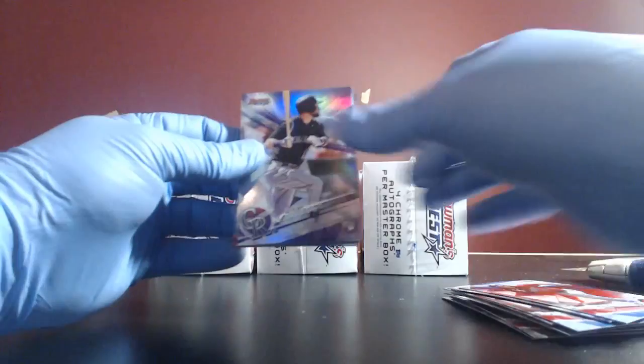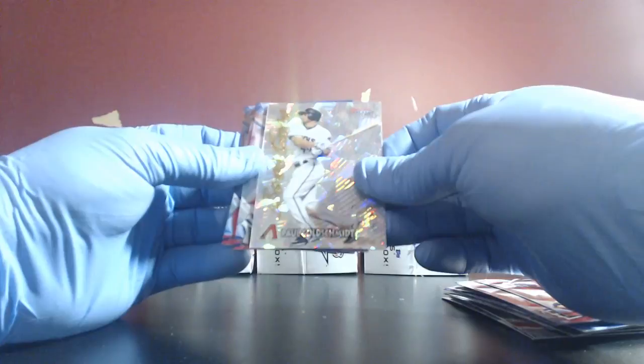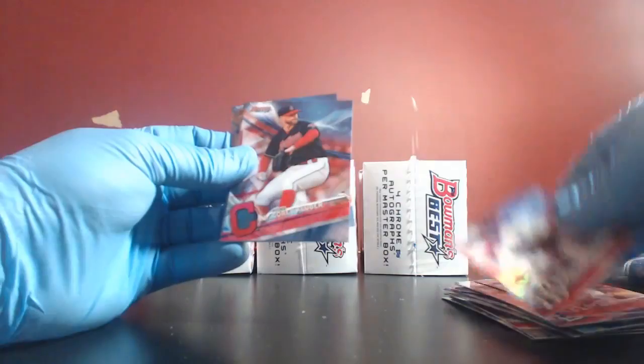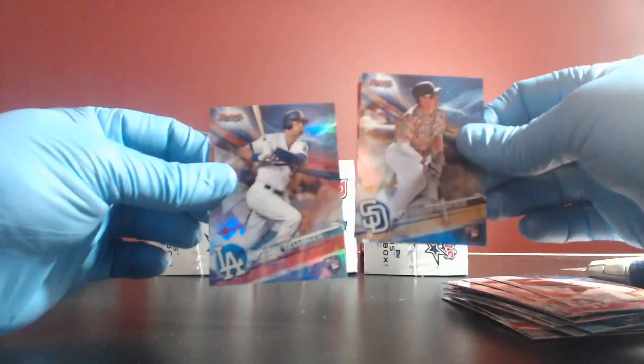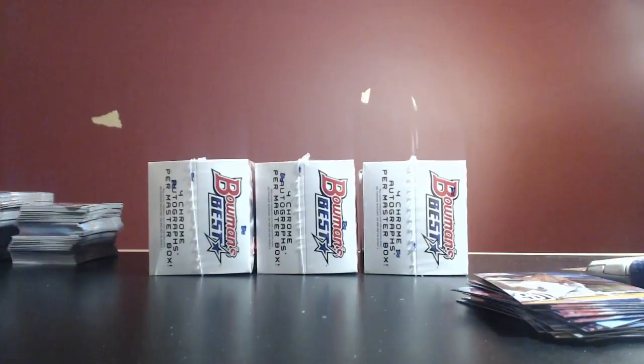All right. David Dahl, Alex Reyes, Carlos Correa, Christian Stewart. Well, that goes over there. Paul Goldschmidt, Best Cut Atomic Refractor. Chapman, Kluber, Darvish, Renfro with the auto in back, Bellinger base, and the auto is Jeter Downs. The right Jeter for the person that has Jeter Downs, the wrong Jeter for the person that has Derek Jeter. All right, non-refractor.